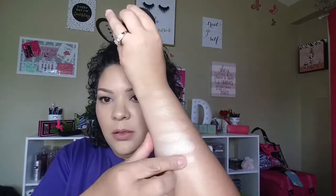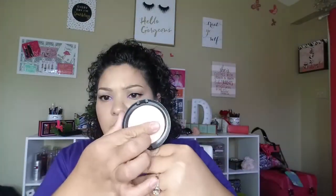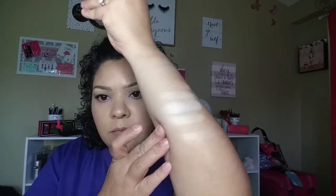Lorac is the next one, and this one is Daylight by Lorac. Next is MAC Beaming Blush, and this is one of the Extra Dimension highlights. Very pretty. I'm trying to move a little fast, guys, because I have a lot of highlights.